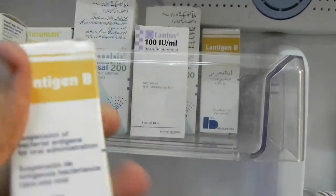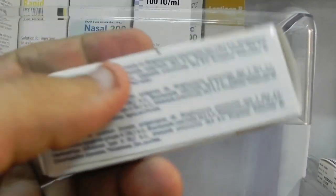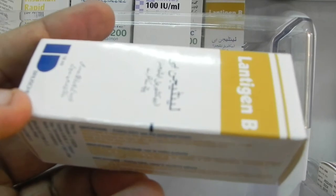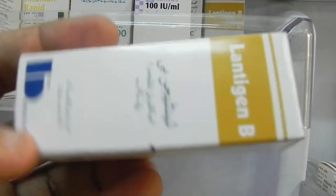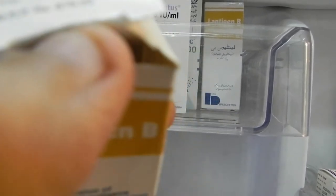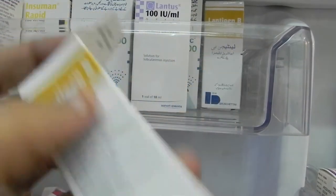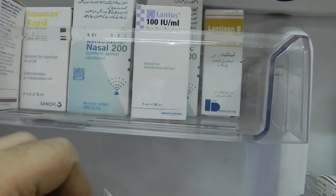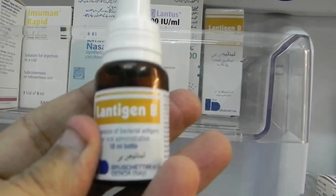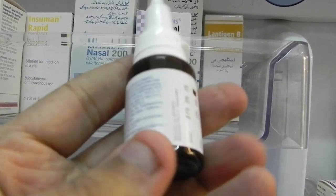Then we have Lantigen. Lantigen is an oral suspension of bacterial antigens, and that's used in kids so that we can boost up their immunity of the gastrointestinal tract and making them resistant to any antigen or any common diarrheal microbe they might ingest with contaminated food. Lantigen B costs 876 rupees, and it's given in the form of drops. Like this. It's an amber colored bottle, and it's sealed. You would just open it up and then you would give it to the patient.